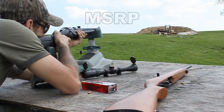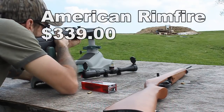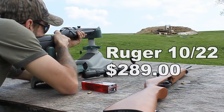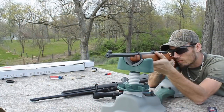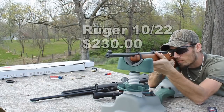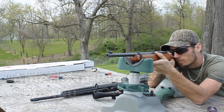Starting off with the MSRP pricing, the Ruger American Rimfire is at $339, whereas the 10/22 is at $289. However, average retail pricing in stores is fairly close for the two rifles. For the Ruger 10/22, you can expect to pay around $230. For the American Rimfire, $265.